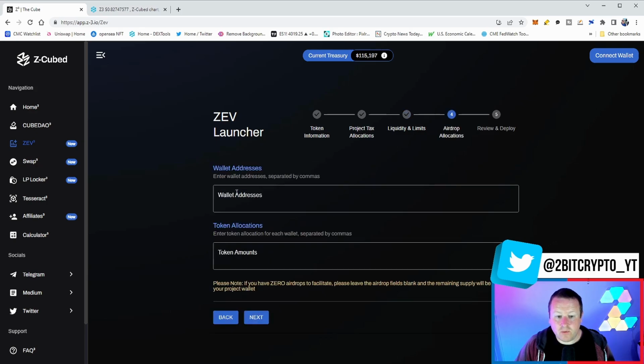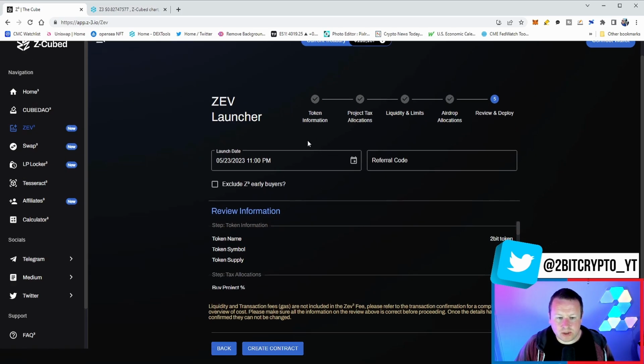You can then get into airdrops, whether you want to airdrop or allocations, whether you want to build anything out. It says if you have 0 airdrops to facilitate, please leave the airdrop field blank, and the remaining supply will be allocated to your project wallet. And then we get into a launch date with a referral code. There is an affiliate referral code as well as this. Excludes Z3 early buyers, and then you can review it all and you create the smart contract.